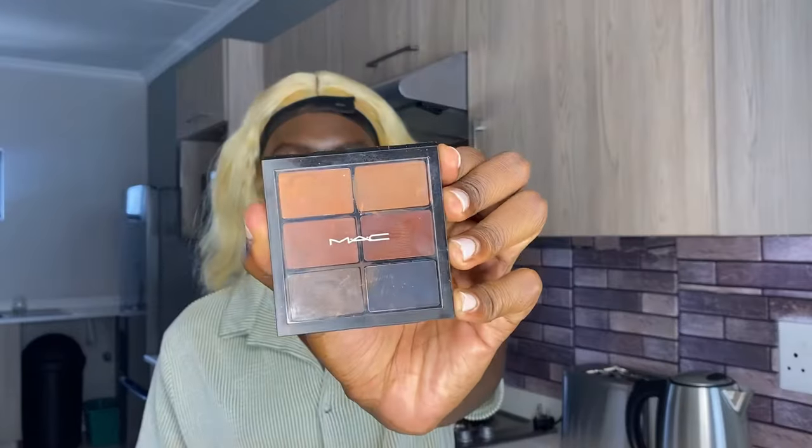How we look so far, and it's giving clear skin, it's giving hydrated girl, it's giving a girl that is taking care of herself, it's giving everything that it's supposed to be giving. I forgot my other brush, but then we are going to go in with our MAC concealer.